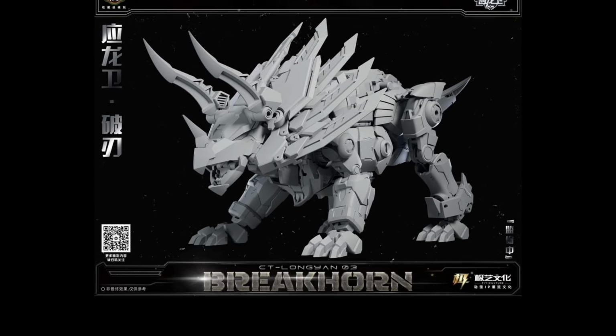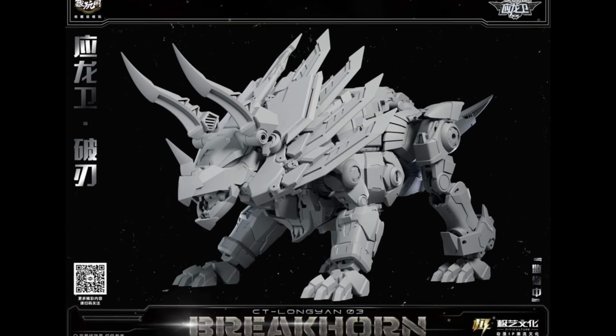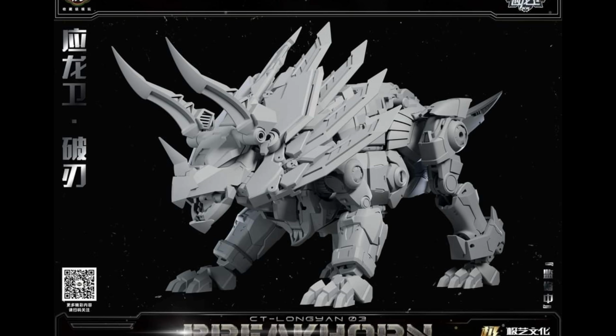Hold up. Let's get back into Masterpiece. I jumped the shark real quick. Went into something that's sort of Legends. Anyway, King Toys, 03 Break Horn, their Masterpiece Slag for Volcanicus.